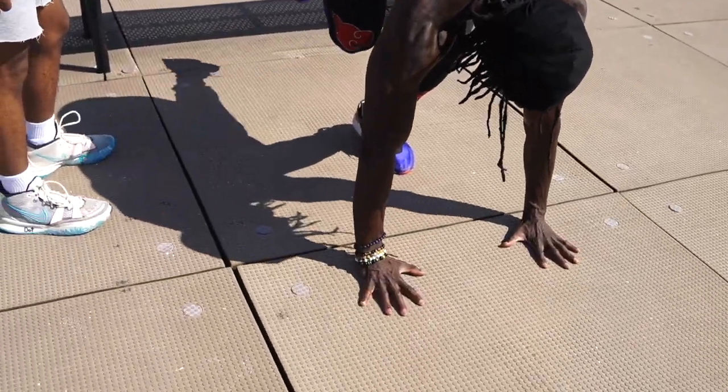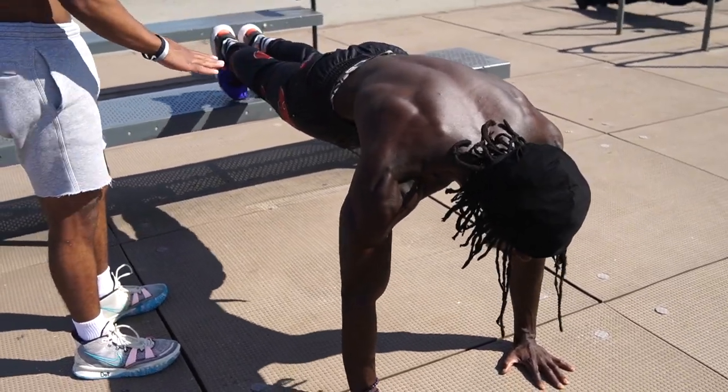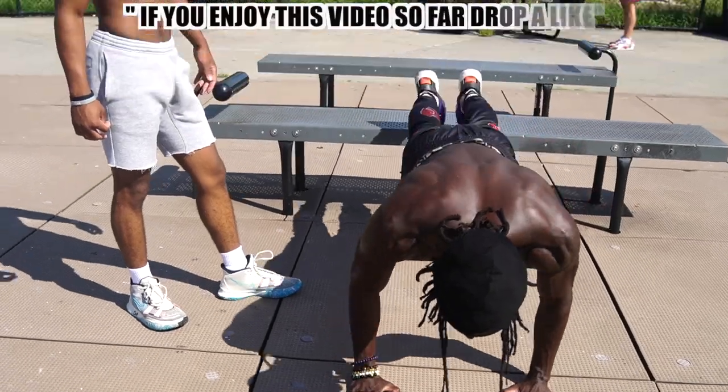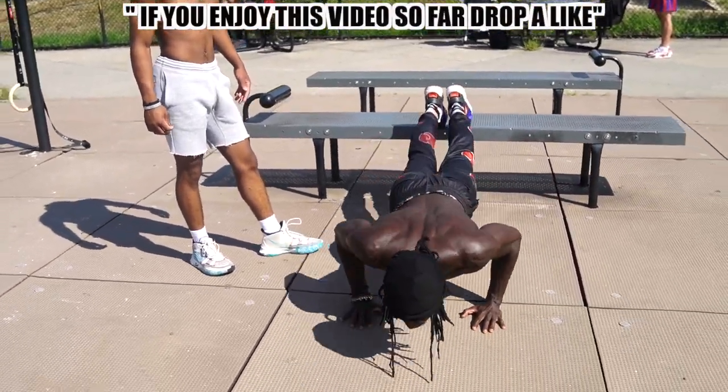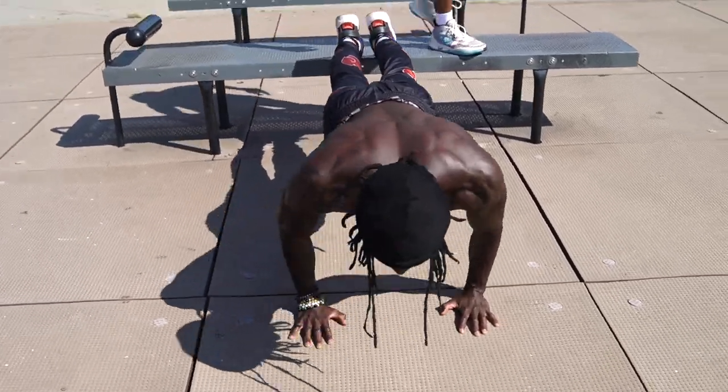I have my fingers out like so, so I get a better grasp on the ground. Squeeze my core in, tuck my glutes in, and come down. 1, 2. Working that pec major.